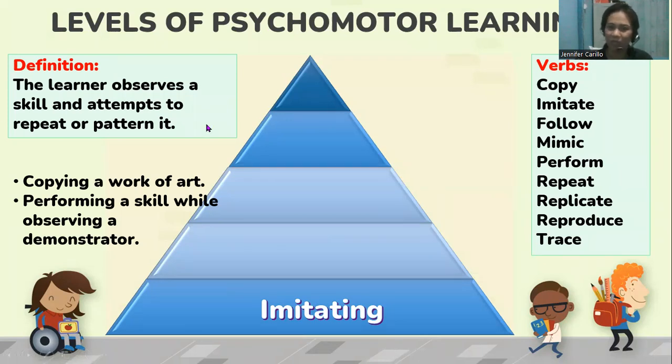In cooking, you may imitate how the chef cooks the recipe. In, let's say, IT, your learners or your students will imitate how you create the program. So first, let us have an example of a learning outcome showing the imitating skills of the students.